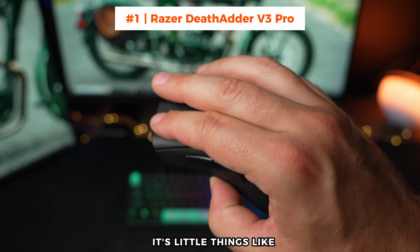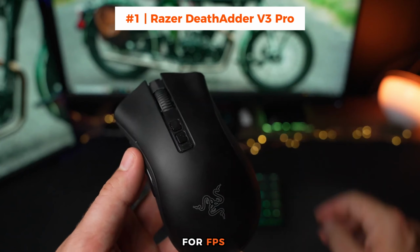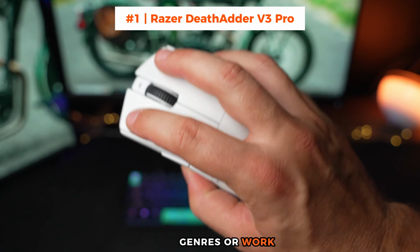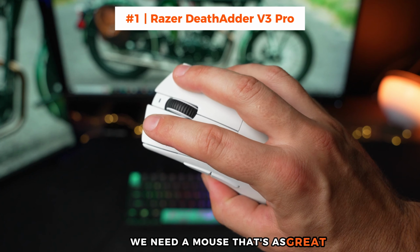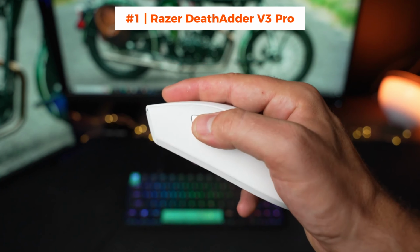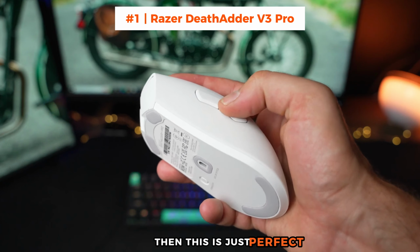It's little things like this and the simplicity and button configuration that works great for FPS gamers, but not so much for other game genres or work. I wager more gamers are like me. We need a mouse that's as great for doomslaying as it is for navigating dense Excel sheets. However, if your job is playing Twitch shooters, then this is just perfect.